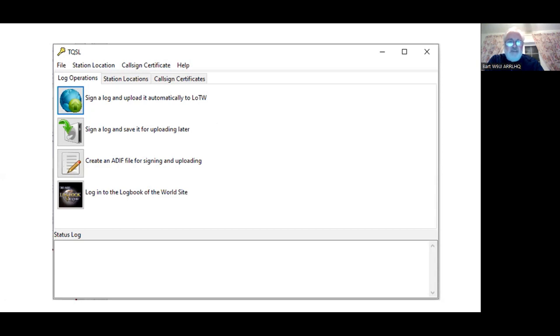And then they can just, with this application, do all of their uploading from the application. For those who don't want to have to go to a URL to get to their dashboard, they can go right down here, click on this icon, and it takes them to LoTW.arl.org.